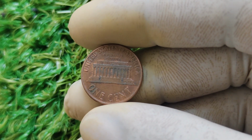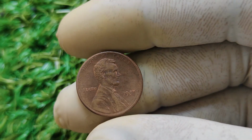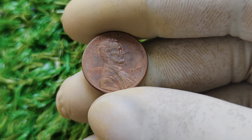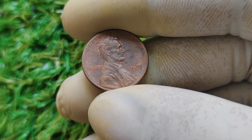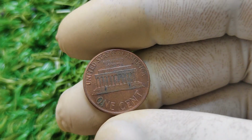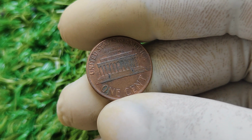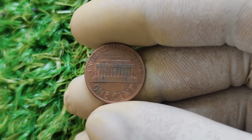Today, we have an incredible story about a simple 1-cent coin that could change your life. We're talking about the 1987 no-mint mark Lincoln penny, a coin that may seem ordinary, but has sold for an astonishing $75,309 in the market. Yes, you heard that right. Just 1 cent turning into a massive fortune. Stick around because I'll cover its history, how to identify it, and why it's worth so much money today.